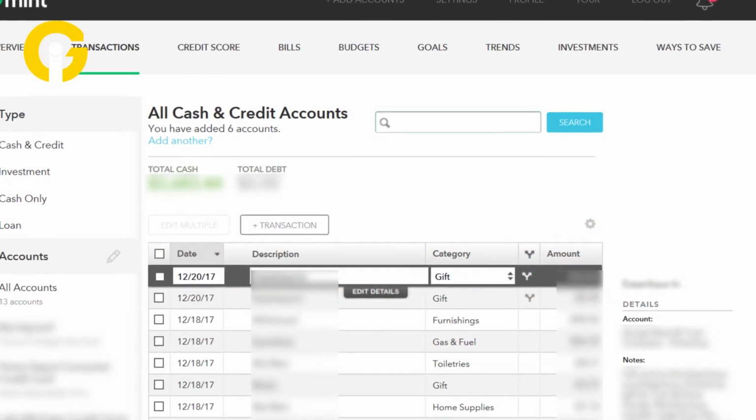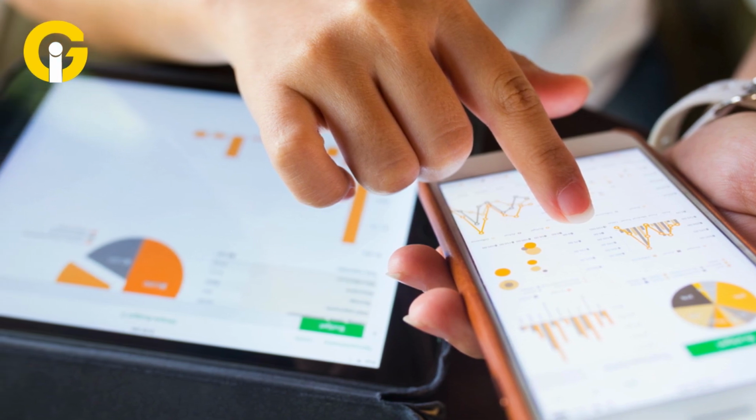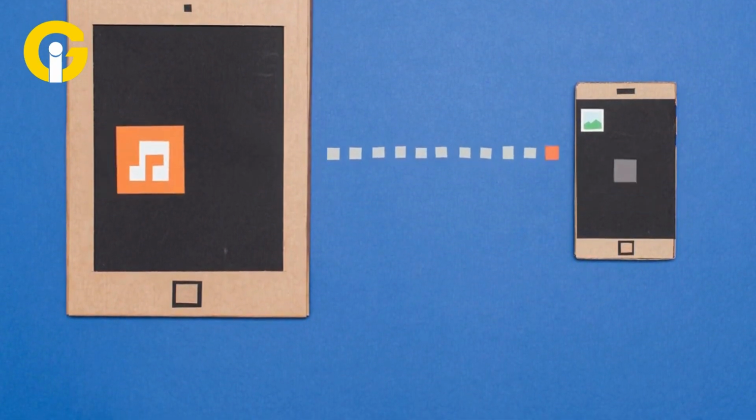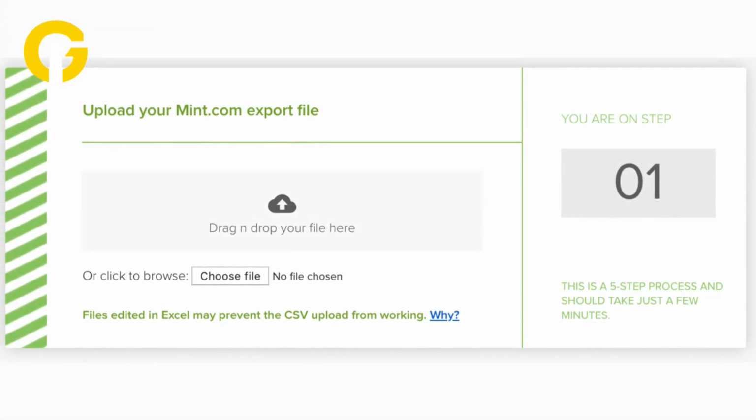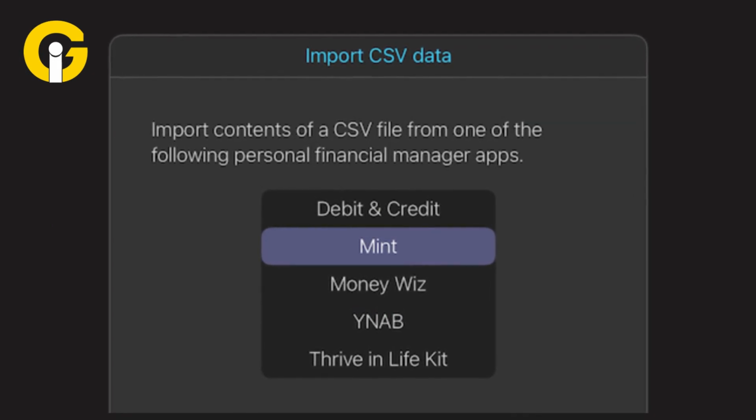How to import financial data from Mint. Mint users should prepare to migrate their data to a new budgeting app. However, transferring data from Mint is not as straightforward as entering credentials and importing. Instead, apps offering Mint data portability require users to upload a CSV file containing transactions and other relevant data.